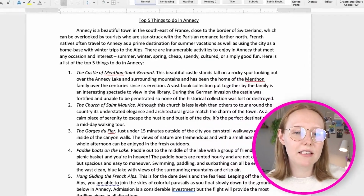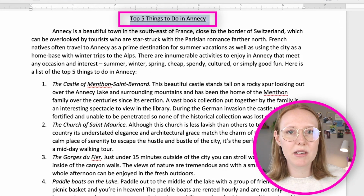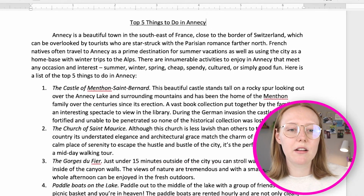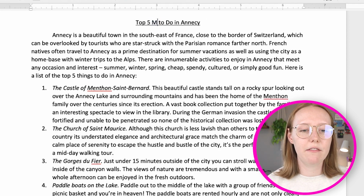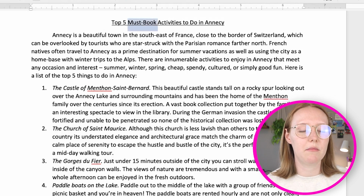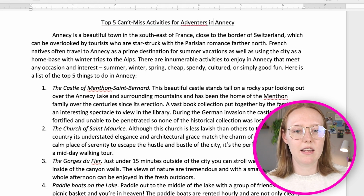All right, top 5 things to do in Annecy. First, a small mistake is capitalization in my title. Title case, in a nutshell, always make sure that your verbs, in this case, are capitalized. First and last, capitalized, easy. The actual title itself is pretty lame, so we're just going to beef it up with one tiny little adjective. So let's say top 5 must-book activities, or can't miss. We'll do can't miss.